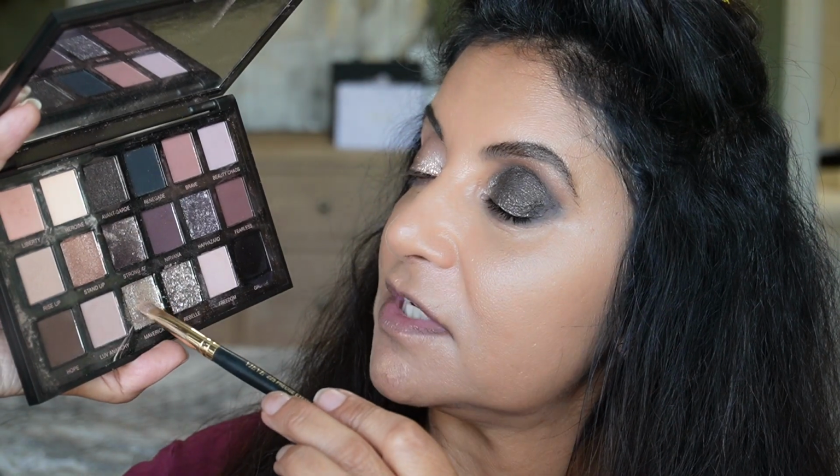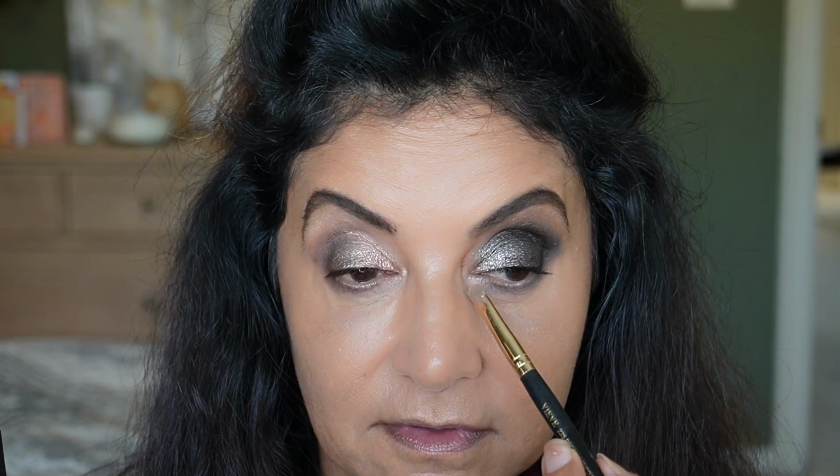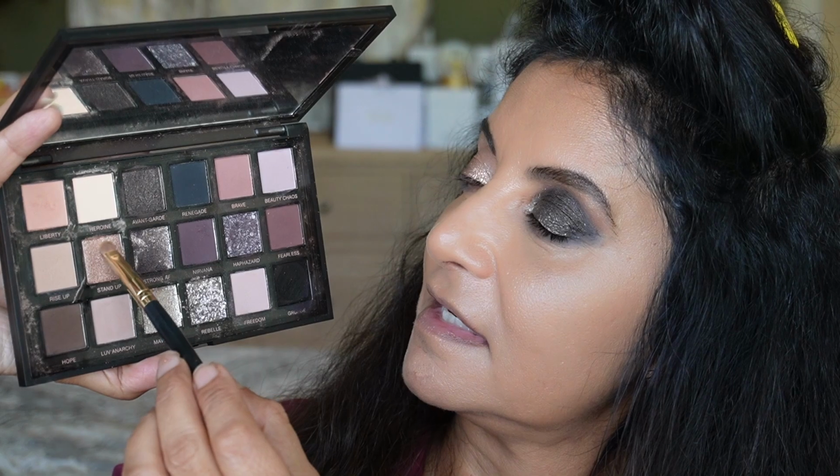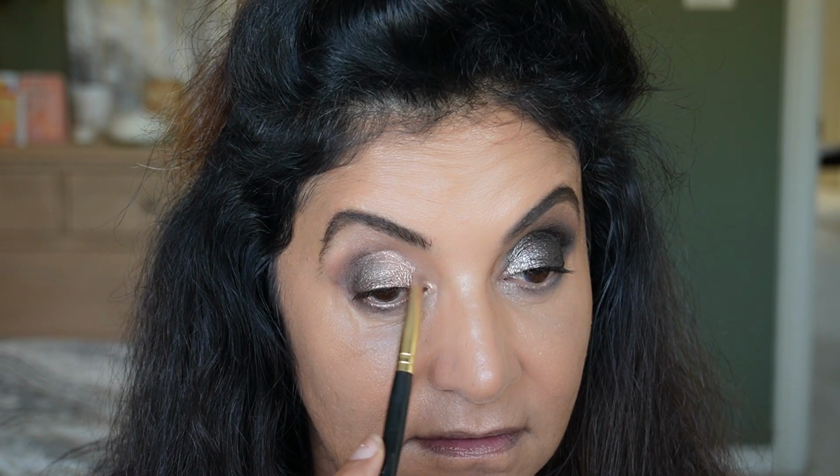Using a small flat shader brush, I'm gonna go back into Maverick and just kind of do a little pop in the inner corner. And using the other side and going into Stand Up, do the same for this side. All right, let me finish and we'll see how these look. And here are the finished looks.